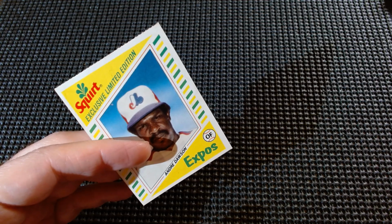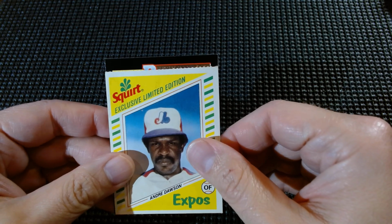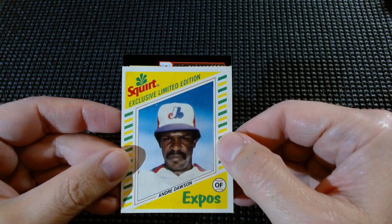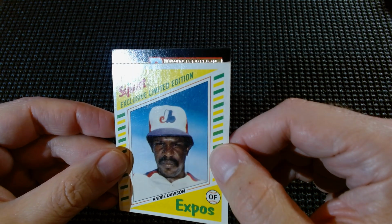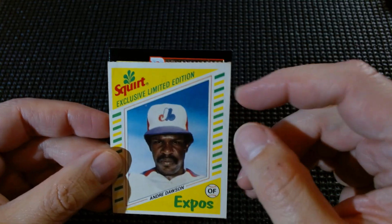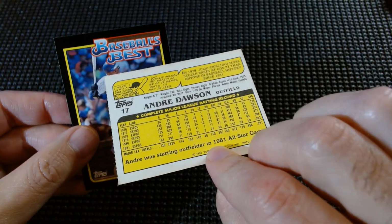And just to show you real quick, it is a little bit off from a regular size card because they had to make room to put a tab on there. So it's about a centimeter or 5 millimeters smaller, I should say. So they're super cool cards.